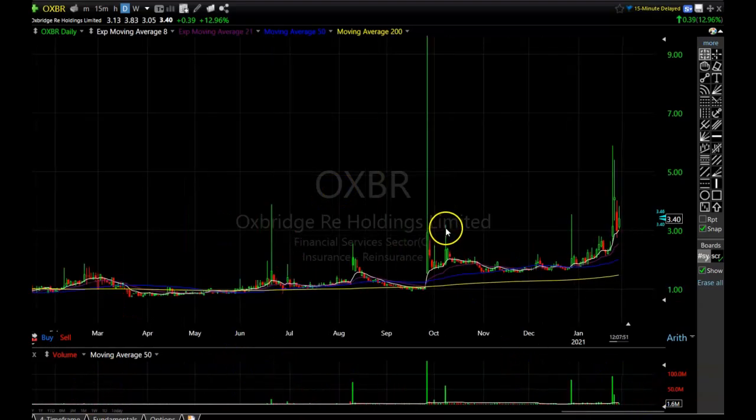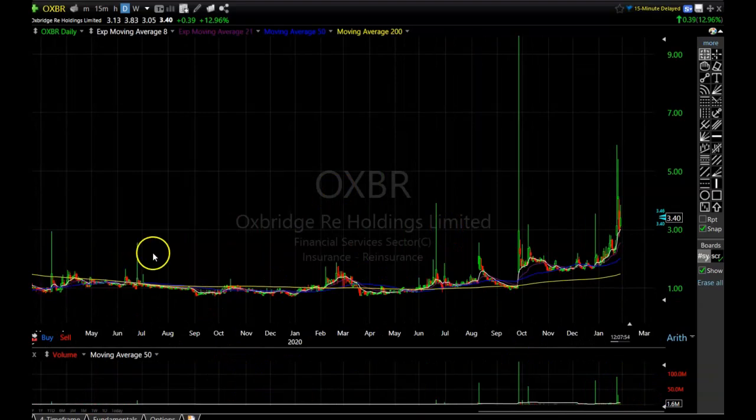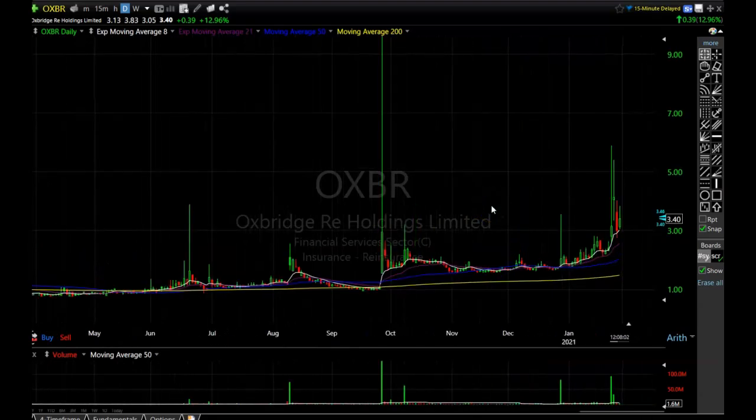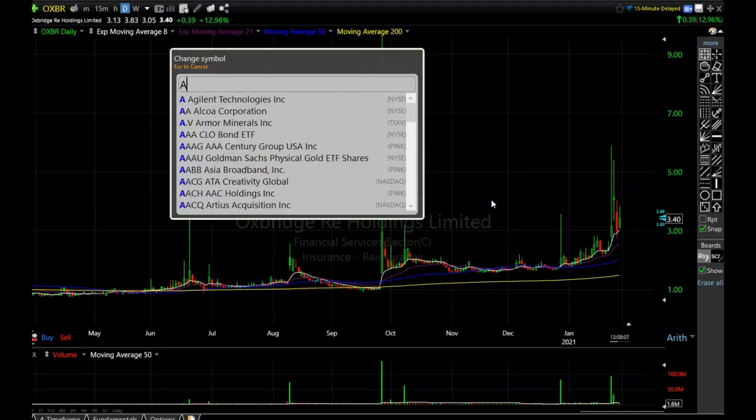And if we back out, we can see it has a very nice long base going back several years. So this is exactly what I like to see in a lower price stock that has good potential to start moving higher. But the next one I want to show you is AIKI.